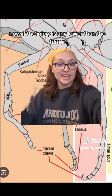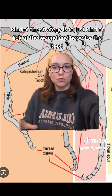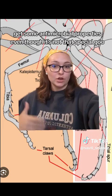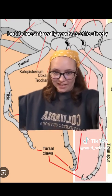Now, if the injury is any lower than the femur, the strategy is to just lick at the wound and hope for the best, get some antimicrobial properties, even though it's not that special goo, but it doesn't really work as effectively.